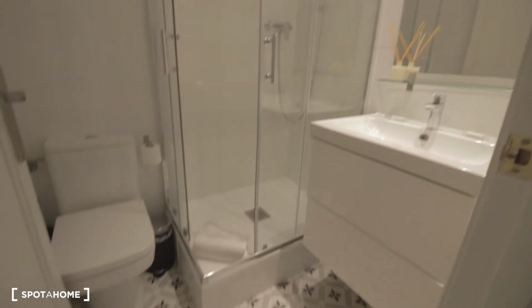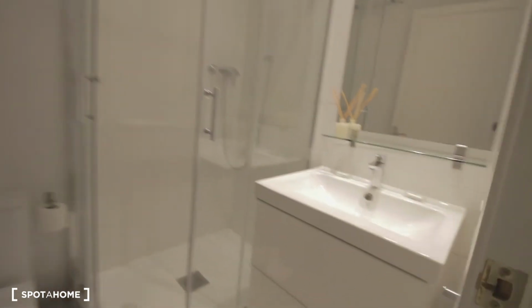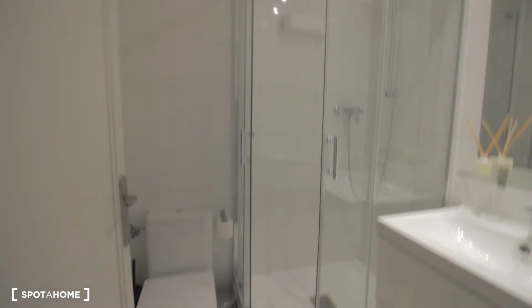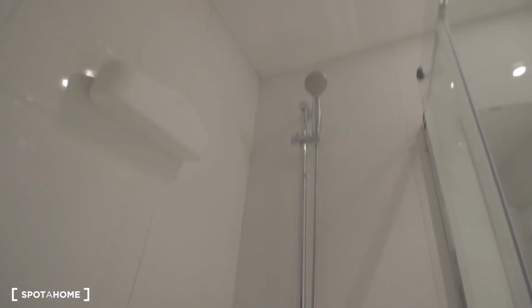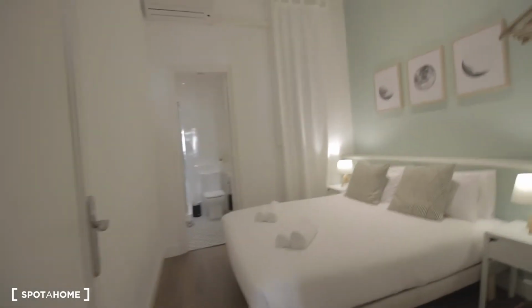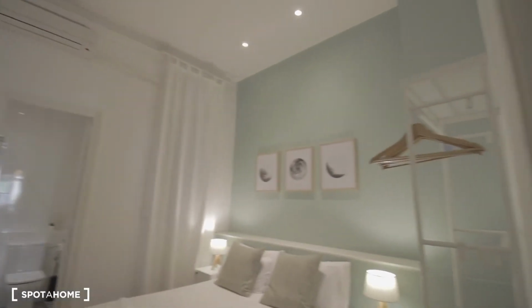And then moving this way, we have the bathroom number two here with sink, mirror and a few drawers as well. Okay, nice first aid kit and hair dryer. We have the shower here, super nice and clean everything. Okay, toilet. And bedroom number one.